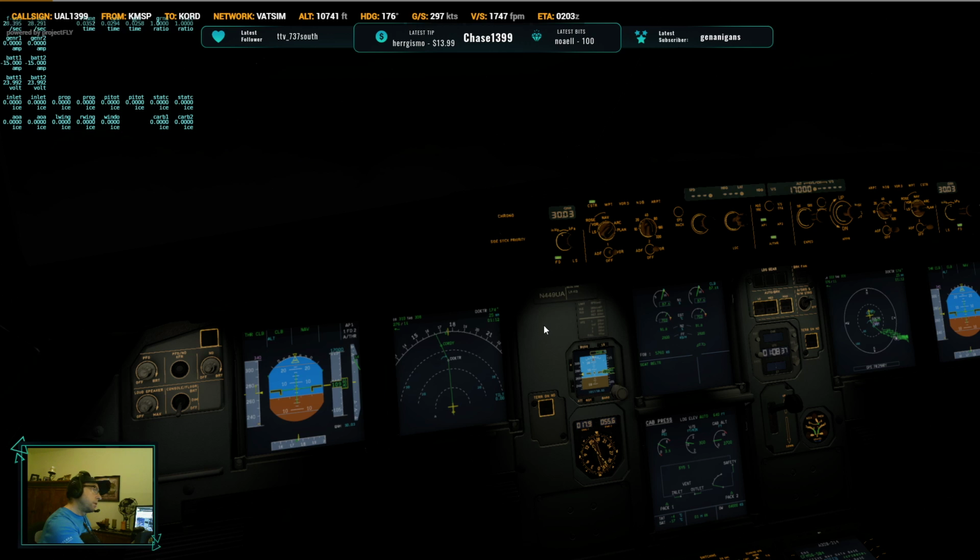Minneapolis Center, United 1399, 1000 for 17,000. United 1399, Minneapolis Center. Climb and maintain flight level 290 for traffic. Climb maintain flight level 290, United 1399.